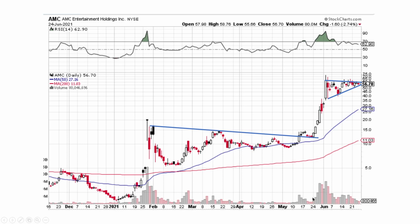I think that this could potentially continue its move higher, but keep in mind, you're playing with fire here. I don't know the tailwinds behind AMC, if there is any. And that's why I stick to commodities right now, because I know the tailwinds are behind me, and it's always an easier, better trade with the tailwinds behind you.